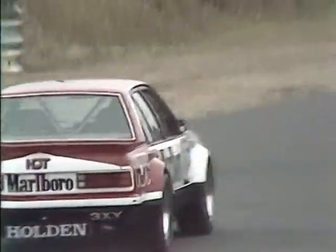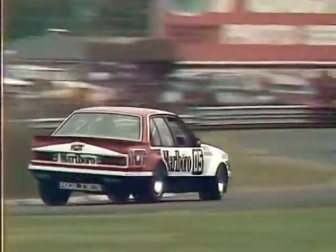And Peter Brock, a very surprised man after that interview, I think, to be actually leading this event rather than dogging Dick Johnson. And if anything, Brock is opening a small lead in these conditions as we see the windscreen wipers on Peter Brock's car working, indicating that at the back of the circuit there certainly is some rain falling right now.